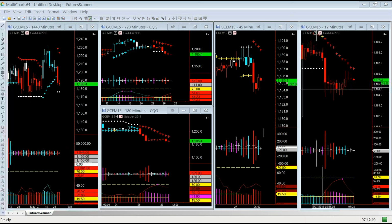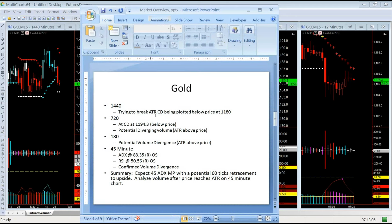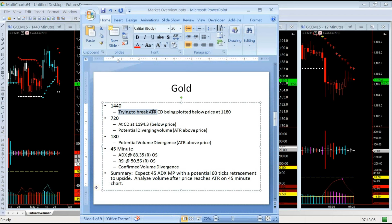Alright, let's go ahead and go through gold real quick. Now, this is what we had yesterday, okay? So I'm just going to modify this and say flipped ATR. And the congestion dot is at the same level. Do y'all understand that? Yeah, that's what I need to do.